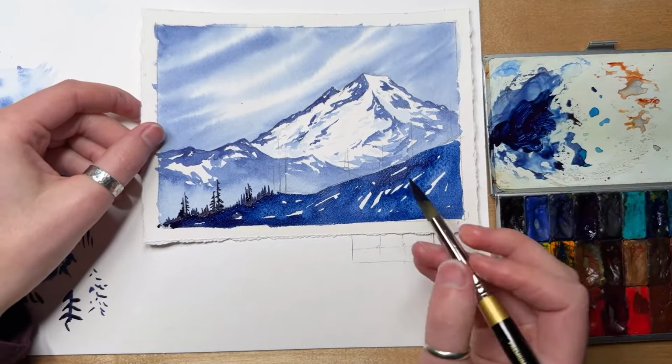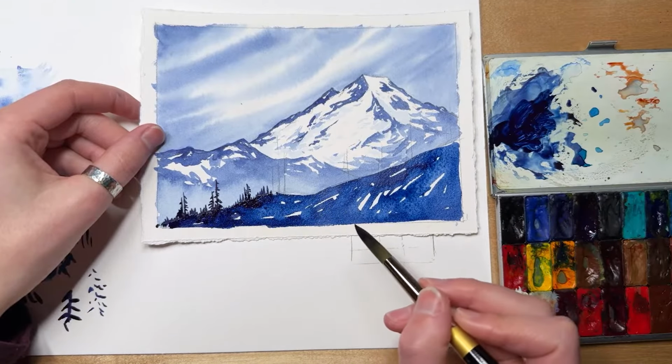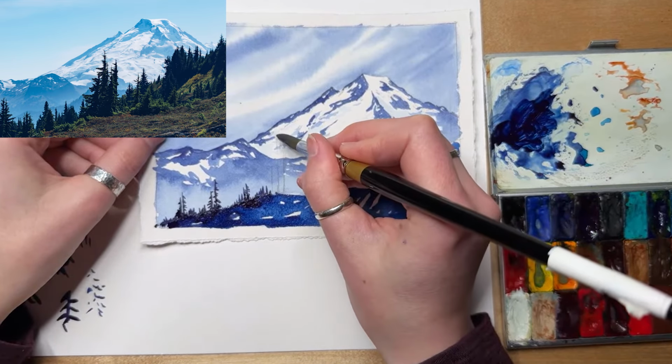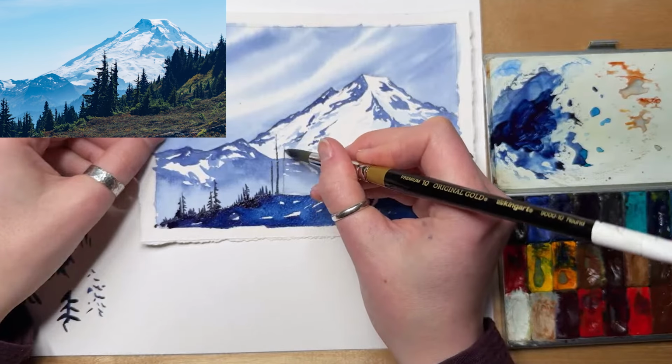So it's basically mass tone, which is another fancy word to describe what the color looks like when it comes out of the tube. Putting a little bit of extra paint here just to blend into that wet area. Now I say, okay, it's really prominent tree time. So we'll make this nice little narrow trunk, and then we'll have a little friend that's closer to it on the right and then farther away here on the left.